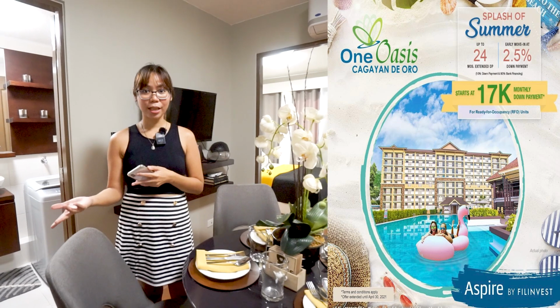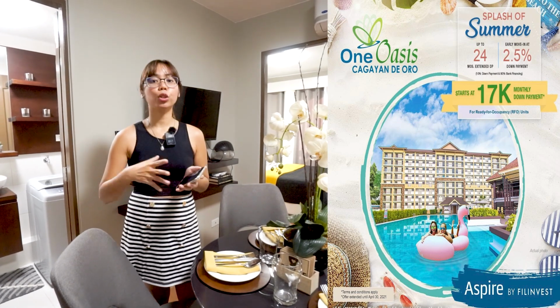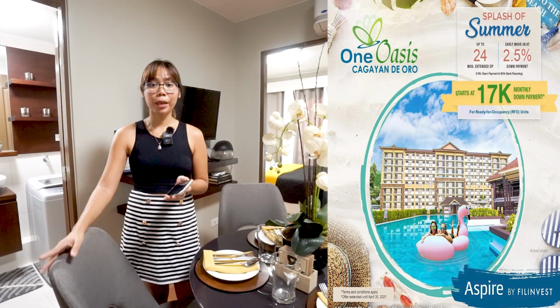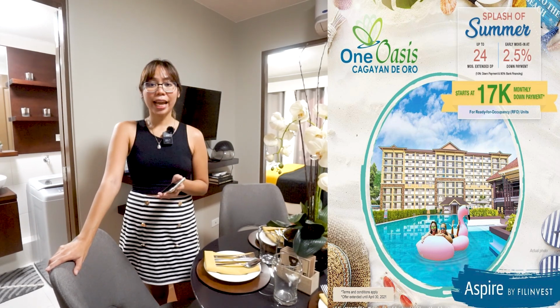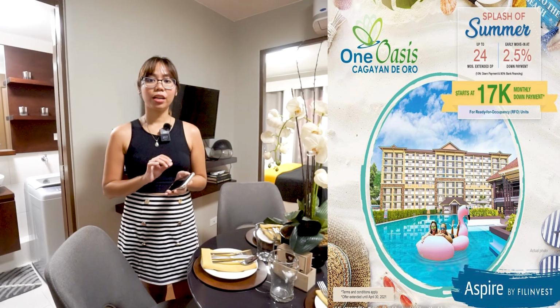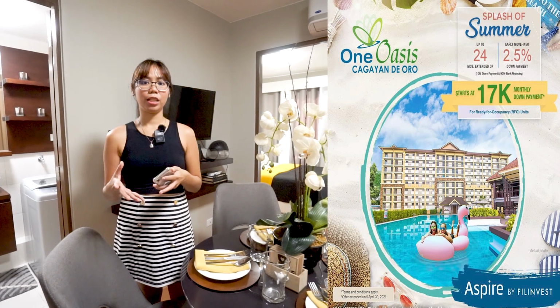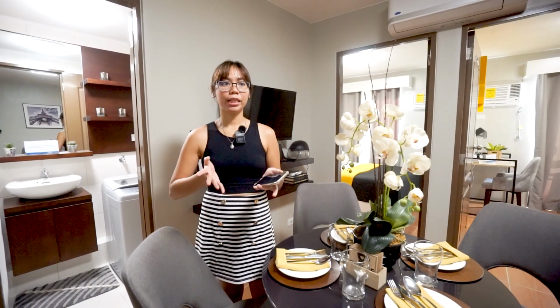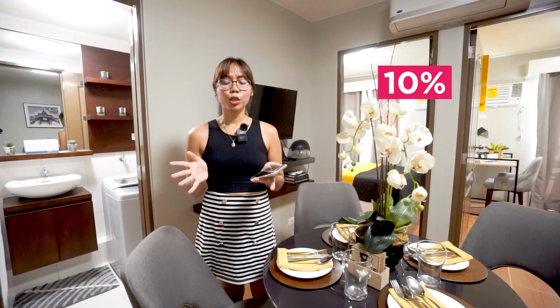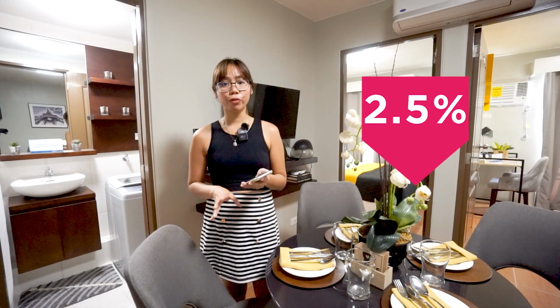loan can be released. Now with the early move-in promo of One Oasis, instead of paying the total equity or the total down payment in full, you only have to pay 2.5% of the entire amount. That's very, very minimal. For example, their down payment is about 10%, so you only have to pay about 25% of that, or 2.5% of the full amount.